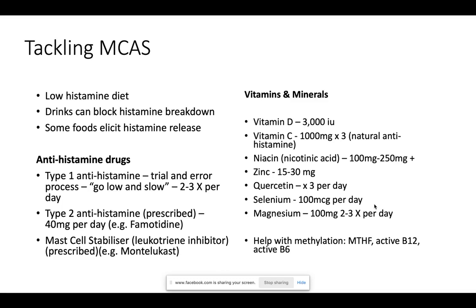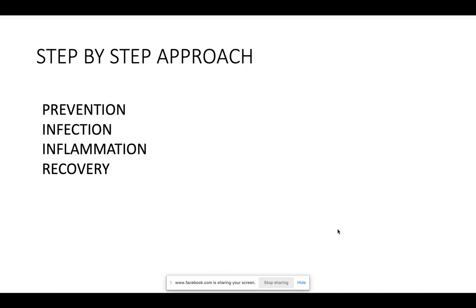And then check your methylation pathway because that's very much involved in clearance of histamine in particular. And for some people, of course, they may have an enzyme variant in something like DAO, which is an enzyme that helps to clear histamine. So certainly looking at histamine and nutrients that can help to lower that may well be helpful for some people in long COVID. So we need a step-by-step approach depending on where we are at the moment, whether we're thinking about prevention, and this would be relevant to any virus infection.